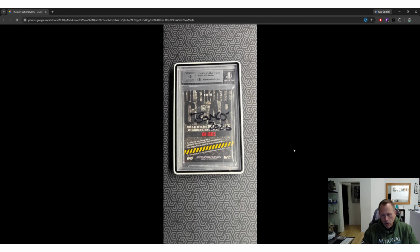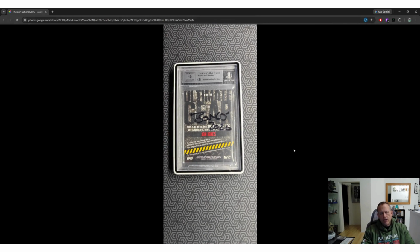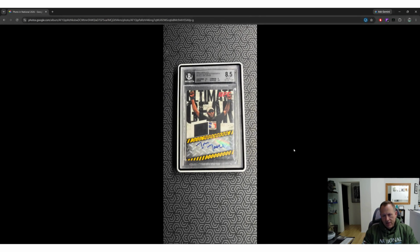But man, what a moment to get that card signed, or the slab signed. And I had offers in the six figures to buy this card right after. Somebody offered a trade worth 110, which I turned down. It wasn't cash, but they wanted to do trades. But I think the eyes on this card not only help the whole UFC community, but also bring a sense of seriousness and passion to what type of collectors we are in the UFC space.